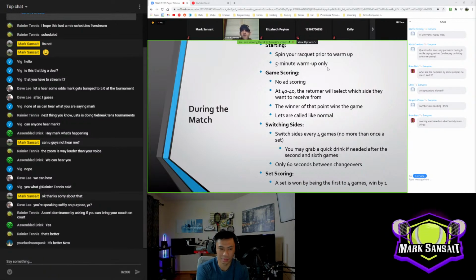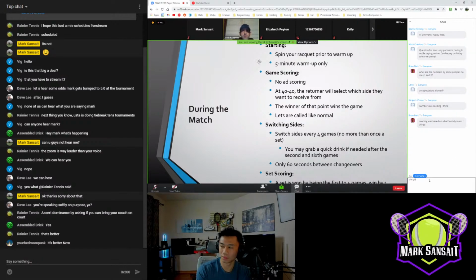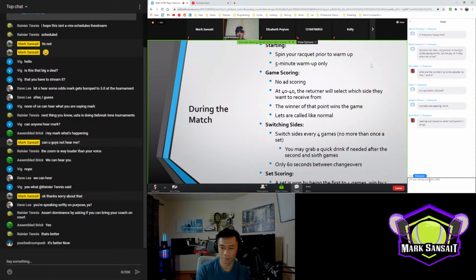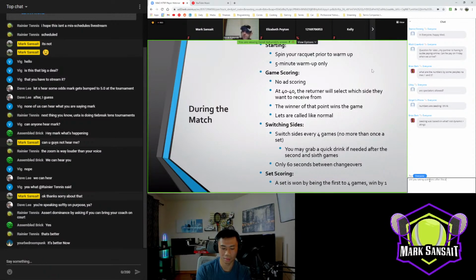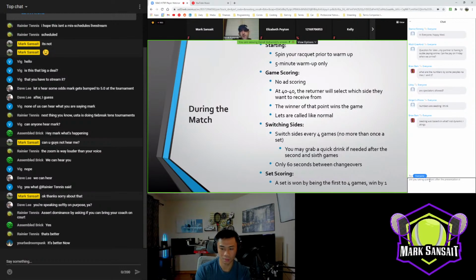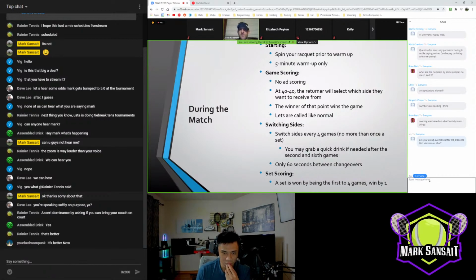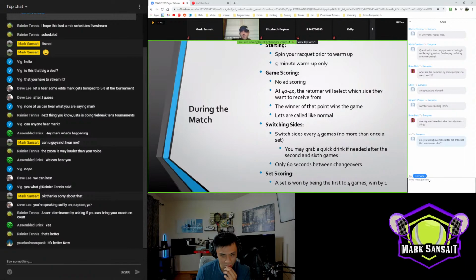So if you have not done Fast Four or you haven't done it in a while, you will spin your racket prior to warm up. It's only a 5 minute warm up. I know people are like, what? But that's standard tournament warm up, 5 minutes. So really hit some ground strokes, hit some serves, and get going. There will be officials roaming, and they'll have their stopwatches and stuff, so they'll be timing it. So really, once you get out there, get moving, take advantage of all 5 minutes.